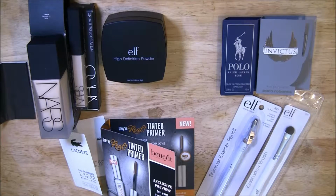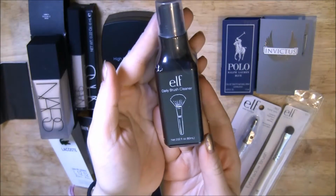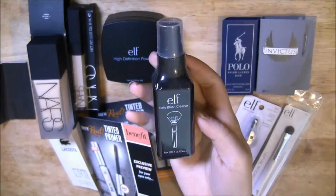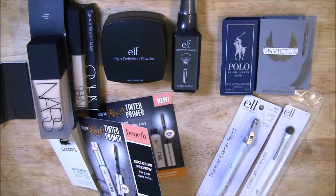Next up, I've never used brush cleaner before, but this brush that I recently bought is caked up with this crappy foundation I've been using. And I really wanted to clean the brush off. So I bought myself some daily brush cleaner. I've never used this before, so I can't tell you if it works well or not. But I've never been disappointed with e.l.f. products before, so I shall try it.